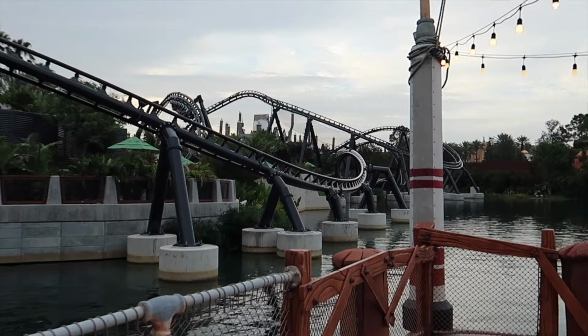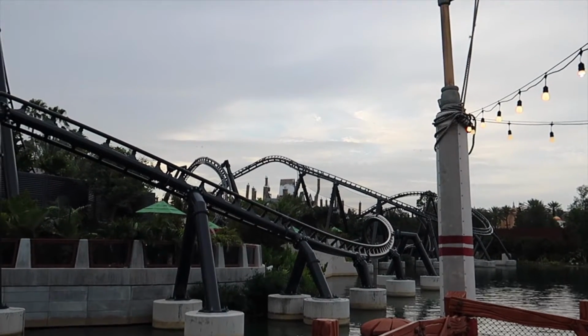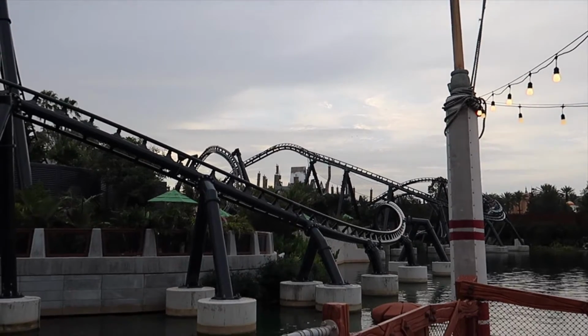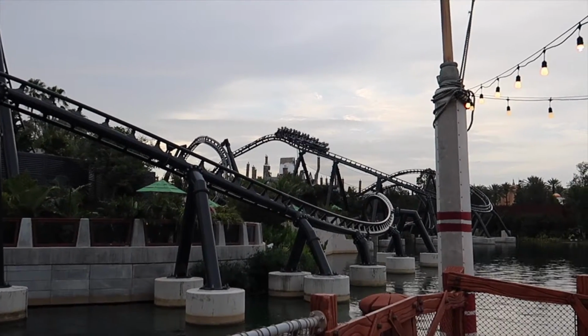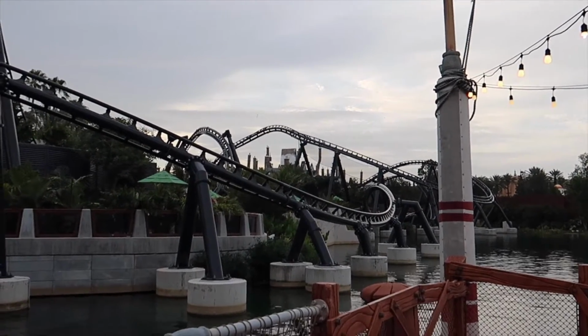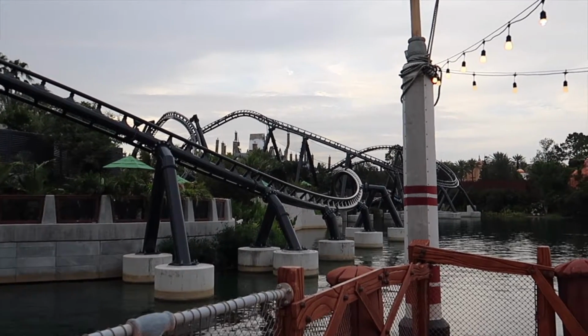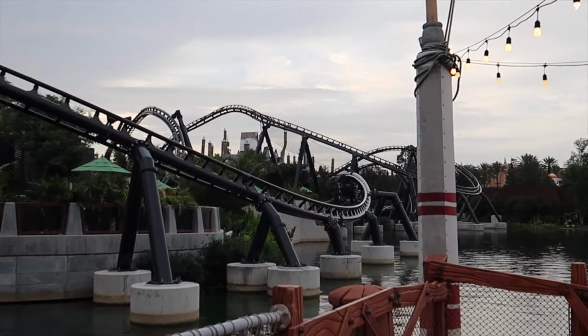If you can only visit the parks for 1 day and you want to do everything in both parks, I highly recommend either coming during the off season when school's not in session and it's not a weekend, so like a weekday, or if you're only coming here for 1 day, get an express pass.